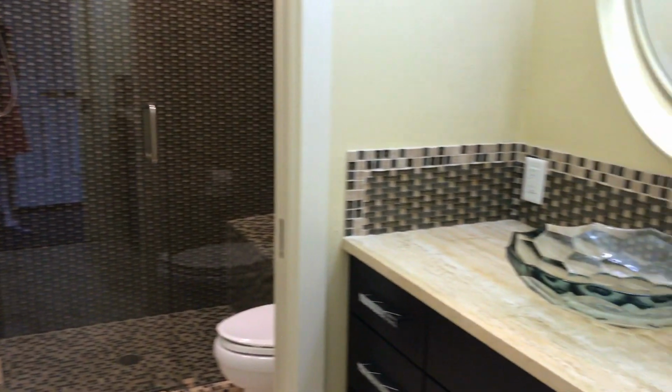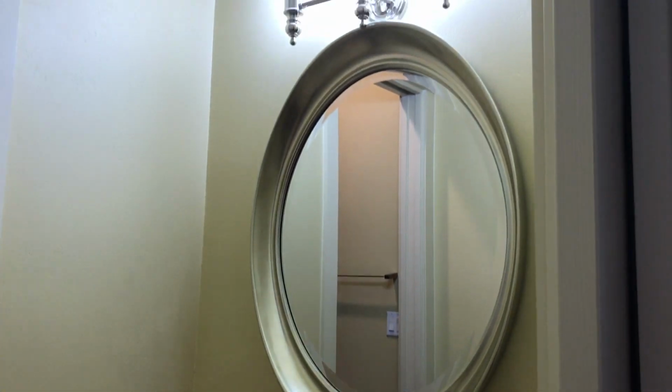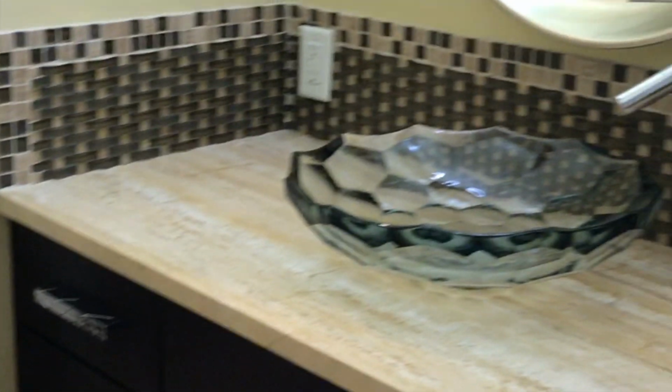The cabinetry in here is the same style and finish that we have in the kitchen and dining room. However, the hardware is different. The countertop is a limestone, and we have a glass vessel sink.